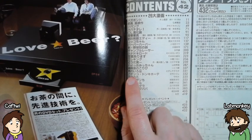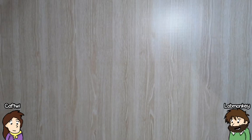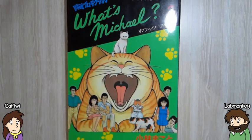No What's Michael in this one, but there is a pachinko manga. Oh, nice, of course. Pachinko Don Quixote. I'll put this back. Oh, let's just put up a random What's Michael. Yep. Here's a nice one. Having a big yawn. Nice. Very good.